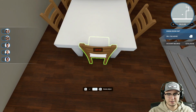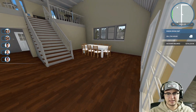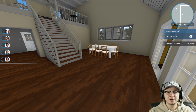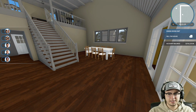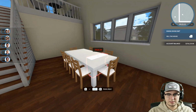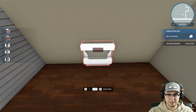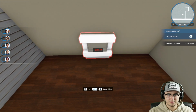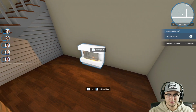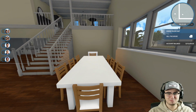All right, the final chair right here. And honestly, I think I'm gonna keep it. It does look really nice. It's kind of modern yet also very contemporary. So I think we'll kind of roll with that. Now, for the decorations, I want to add a very modern, small fireplace right up against this wall here. For reasons I cannot explain, I just feel like that's the spot.